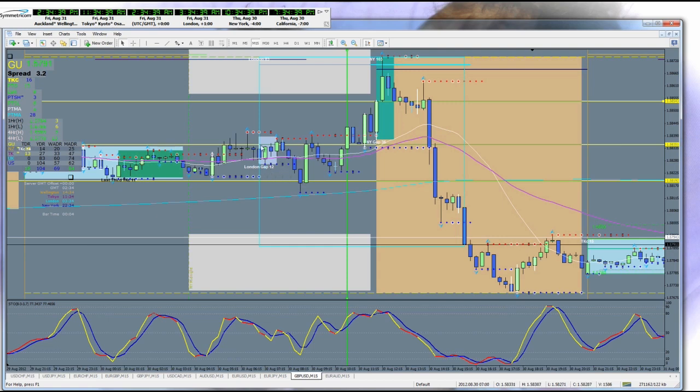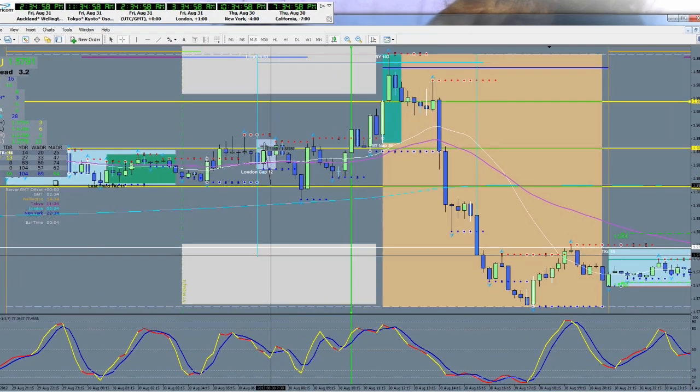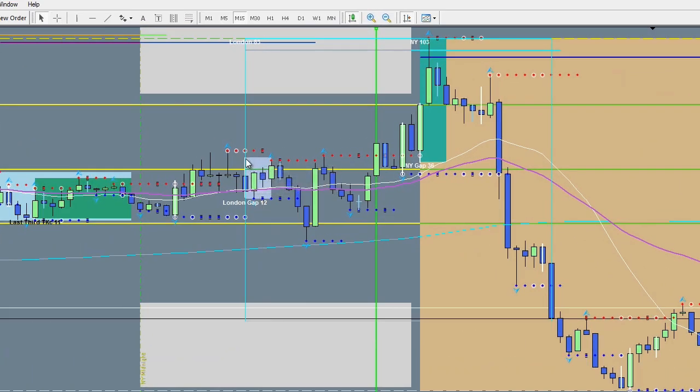So the London session started, and that's when I trade. I don't really trade before the London session, although there are some trades to be had at that time. I like London. The setups in the London session today took quite a while to set up. There was a very, very small range. You can see it's, I don't know, 15, 16, 17 pips. It was a pretty small range for a lot of the day.